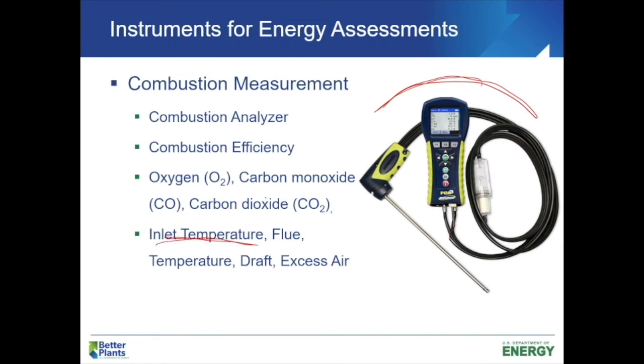Your temperatures, really there's an inlet temperature, typically that is being drawn in at the local level. We get the flue temperature. So this probe here is something we would stick directly into our exhaust stack, say of a boiler or a furnace.